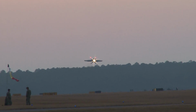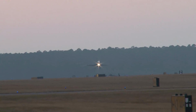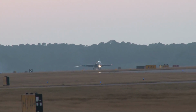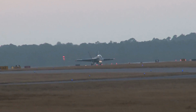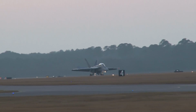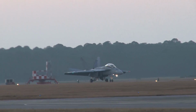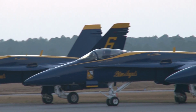Would you give the Rhino and the crew a huge Pensacola round of applause? I can't hear you. That's great stuff. Still to come, we've got Team RV and lots more as we work our way toward dark with the night acts that we've got and a fireworks display, all to wrap up this Friday night show at Naval Air Station Pensacola in the Blue Angels homecoming air show. That's the Super Hornet.